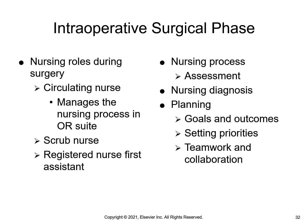The circulating nurse is a registered nurse who does not scrub and uses the nursing process in management of the patient care activities in the operating room suite. The circulating nurse will also manage the patient positioning, antimicrobial skin preparation, medications, implants, the placement and functioning of any implanted devices, the specimens, the warming devices, and surgical counts of instruments and dressings.